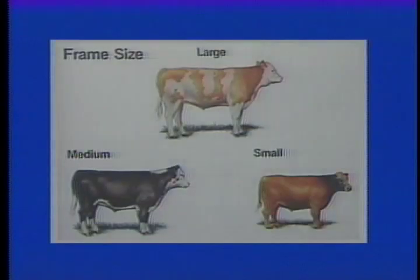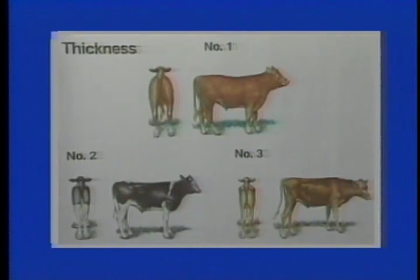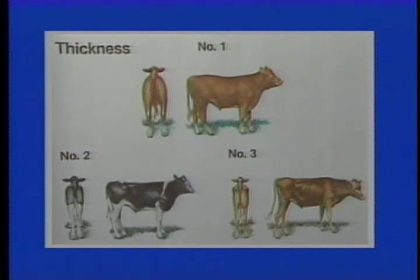You should now understand that frame is an indication of mature size and is determined by evaluating body height and length in relation to maturity. The frame classifications are large, medium, and small. A thickness score is determined by evaluating fullness or width of round, top, and forequarter in addition to the shape or angularity of the muscle. The thickness scores are 1, 2, or 3, with 1 being the thickest.